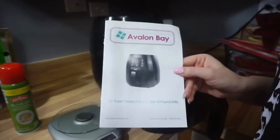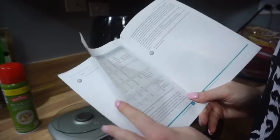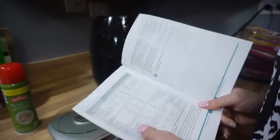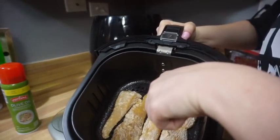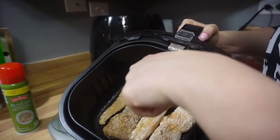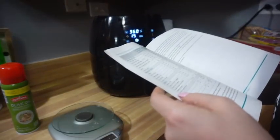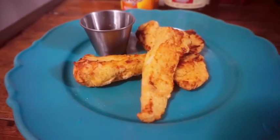Alright guys, remember I said this came with an operator's manual. At the back, it gives you different meats, the settings, and how long you should cook everything. These are chicken breasts, so it says about 10 to 15 minutes at 360. So that's what I'm going to do. I placed the breaded pieces of chicken in here, giving them some space, and I sprayed down the fryer with some olive oil. I'm going to turn it on, 360, 10 to 15 minutes. Hit play.